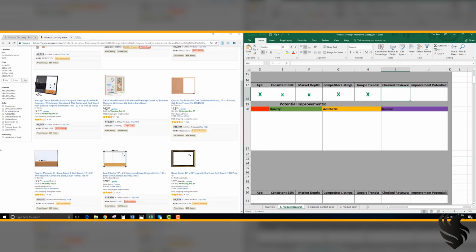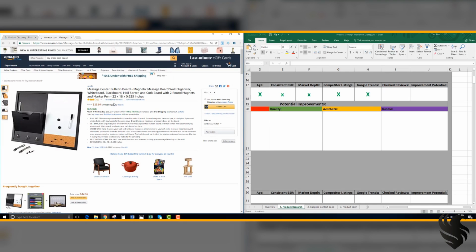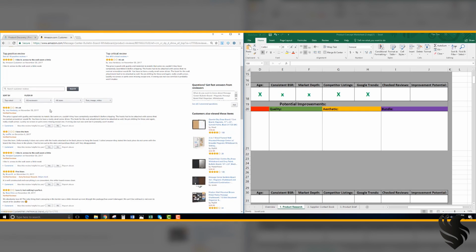Now let's check the reviews. This is one of the points that I like with this product. It has only 3 stars, so that means there is a lot of improvement to be made. So let's check these out. It only has 18 reviews, and let's cruise through here.